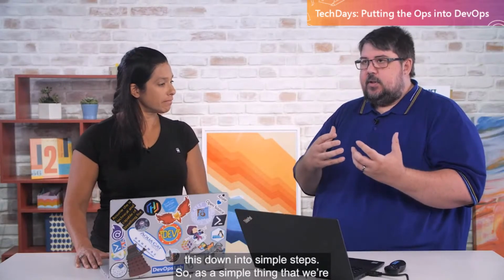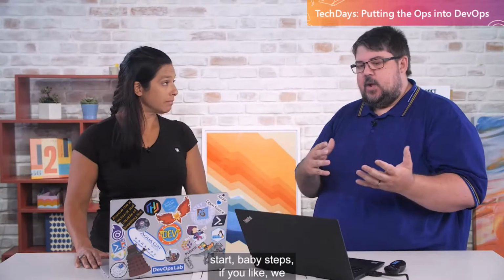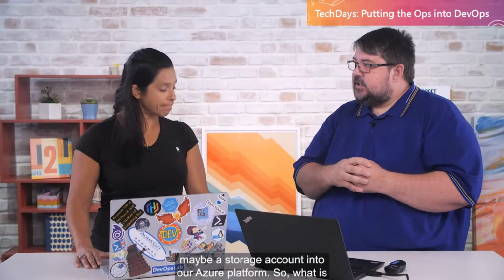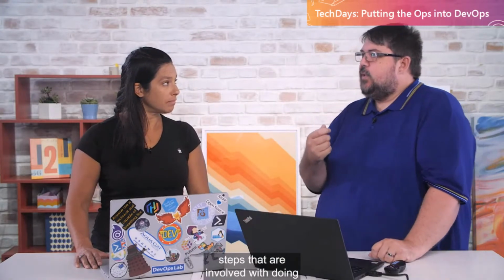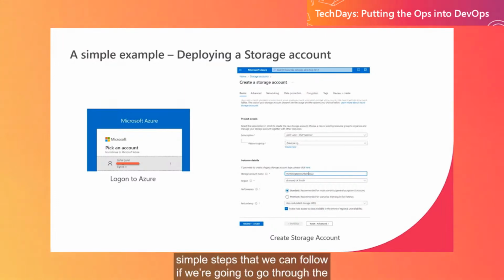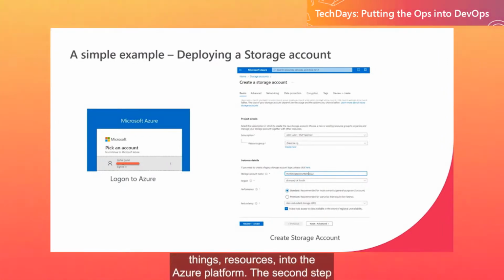So as a simple thing that we're going to try and achieve, just to start baby steps, if you like, we want to go and do something relatively simple, like deploy maybe a storage account into our Azure platform. So what is it? We need to think about the steps that are involved with doing that process. So as this screen is showing here, basically there are two simple steps that we can follow if we're going to go through the Azure portal. First thing is that we need to log on. We need to authenticate to the service. We need to provide some kind of credentials so that we are authorized to deploy infrastructure or things, resources into the Azure platform.